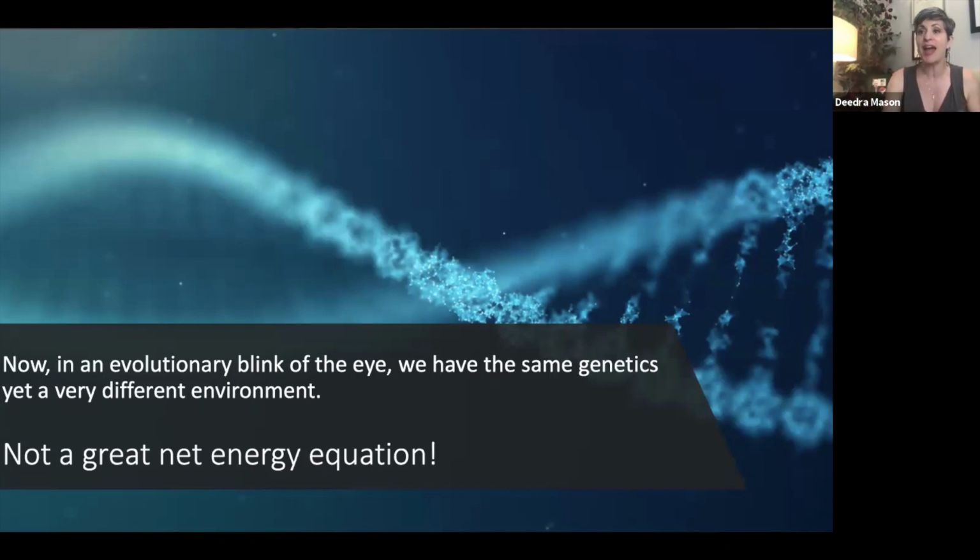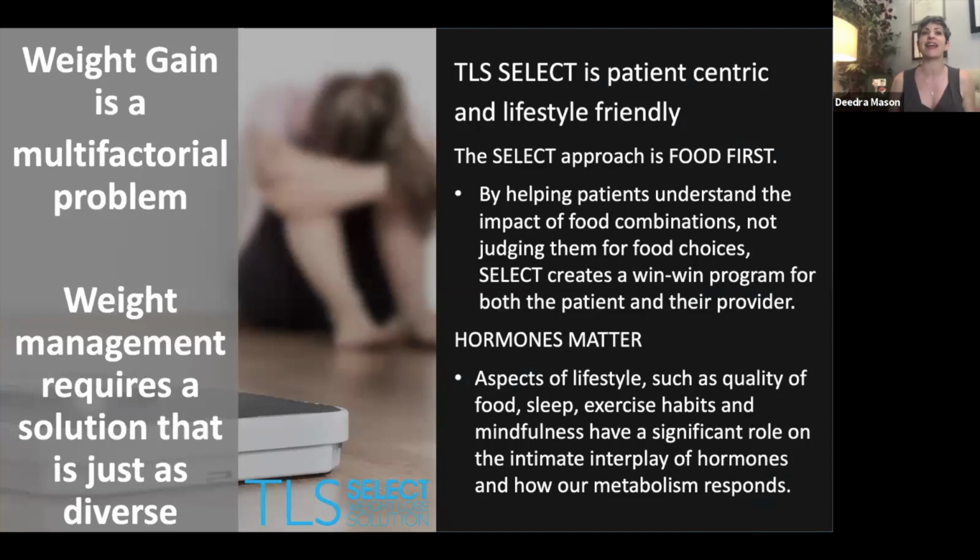That's the issue, and that's why we've built TLS Select, because weight gain is a multifactorial problem. That means that weight management requires a solution that is just as diverse. TLS Select is patient-centric and it is lifestyle friendly. You can still eat with your family, you can still eat with your friends, because the first and primary goal of TLS Select is food first, food in its natural state.